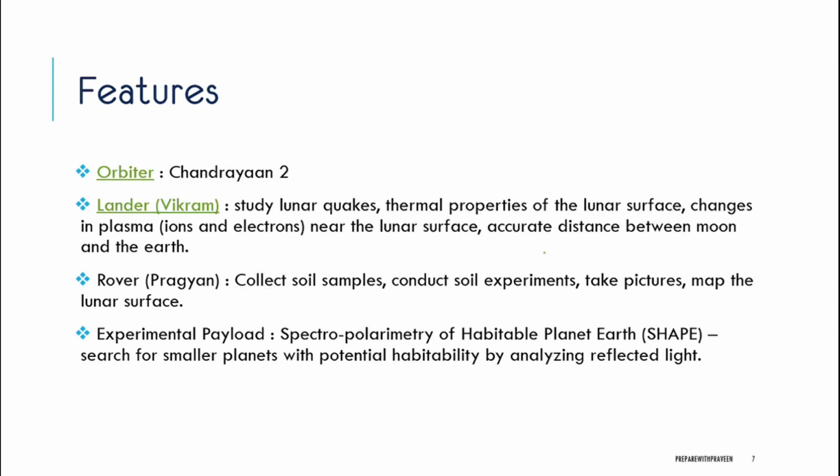So what are the features of Chandrayaan 3? We are just using the orbiter of Chandrayaan 2, which is in active condition, and it is still orbiting in the moon's orbit. The lander Vikram can study lunar quakes, thermal properties of the lunar surface, changes in plasma, that is ions and electrons, near the lunar surface, and it will also calculate the accurate distance between the moon and the earth. The rover Pragyan will come out of the lander once it is soft landed on the moon, and it will move and collect soil samples, conduct soil experiments, take pictures and map the lunar surface.